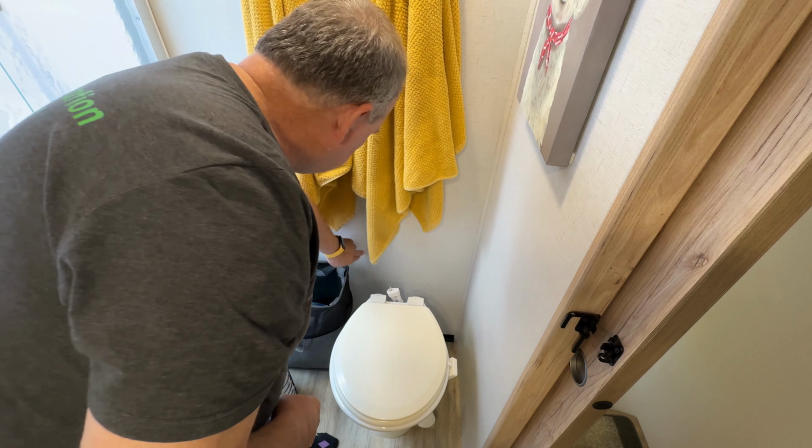And even if you're not an RVer and you're looking for places to travel, still a good subscription to have. The other thing that just honestly is not good in here are the cushions. They're just way too thin and you immediately sink right to the wood underneath.